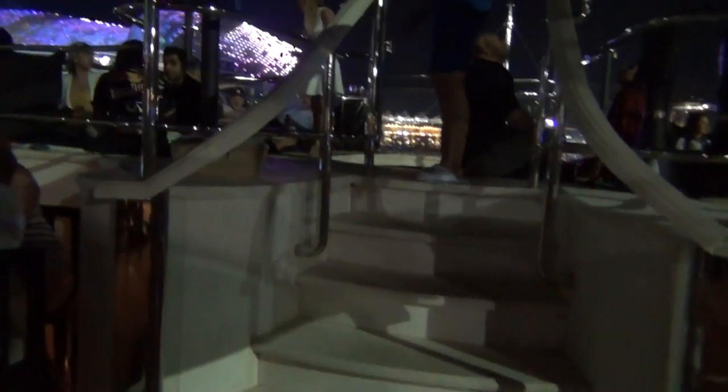As we walk up the stairs, this is my favorite bit of the boat. Come aboard, guys. Hello. Hi. This is a jacuzzi. We've got Paul and Sam just chilling as well, casually.